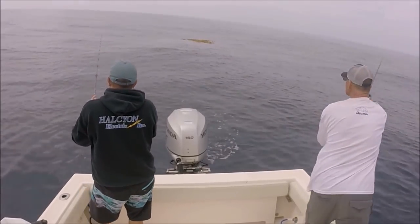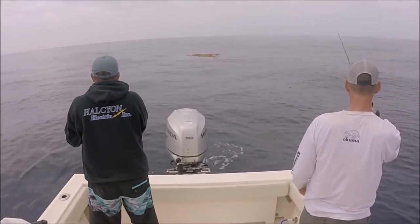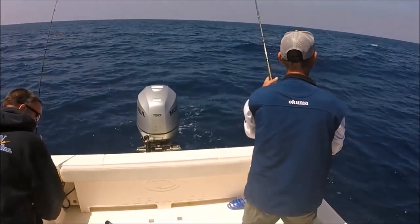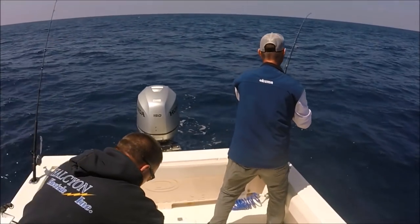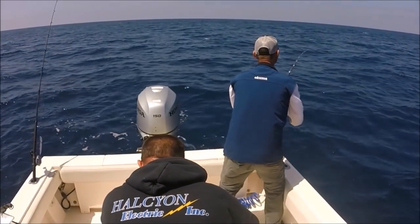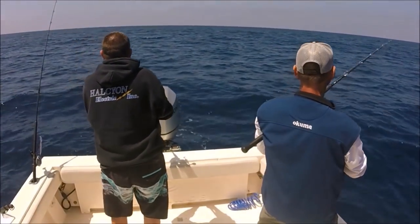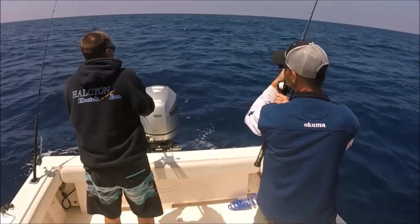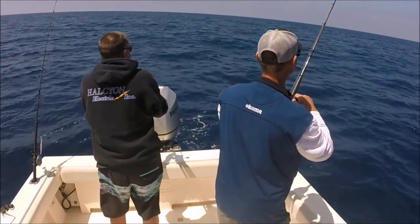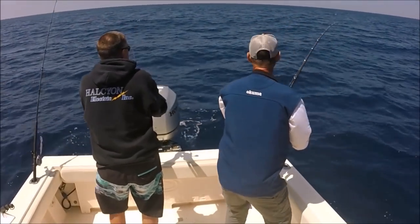On our second paddy stop in real blue water, if you look up in the right-hand corner of the frame, you'll see my fish is jumping out of the water right there. That sound that you're about to hear is my GoPro battery going out. So I don't have a lot of film here, but I'll talk to you about what happened. We pulled up to a paddy, and it was a long paddy. I want to say it had a bird on it, but I'm not sure. It had bait on it.